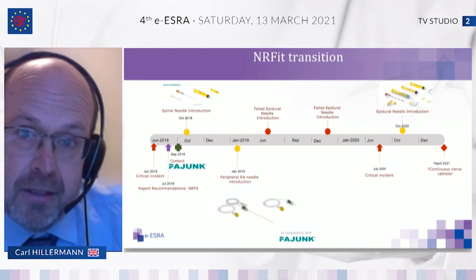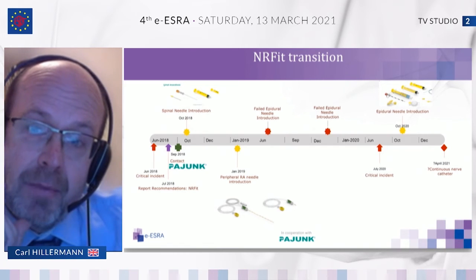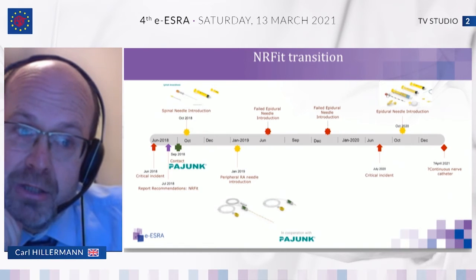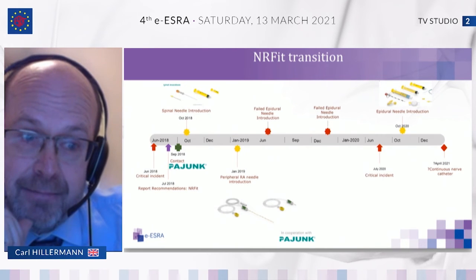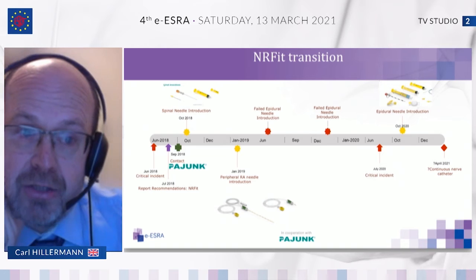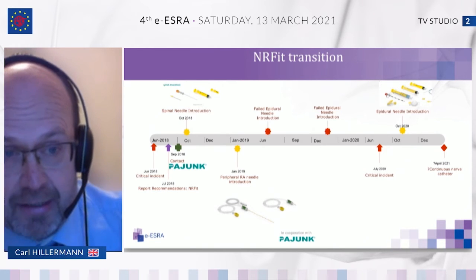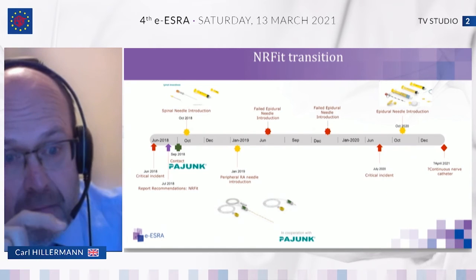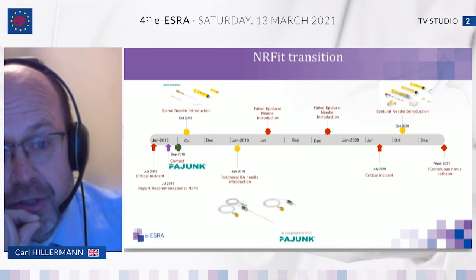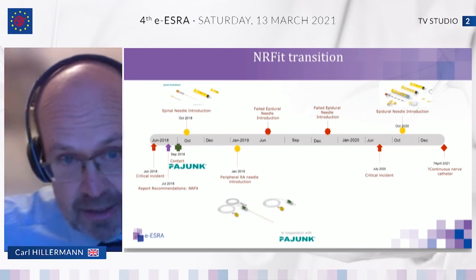So I'll show you a timeline, and it's a rather protracted timeline. As you can see, it starts with a critical incident in June 2018. The report came out in July 2018, and then the spinal needle was introduced in October. So that was quite a rapid changeover. And then we introduced the single-shot peripheral regional anesthesia needles in 2019.